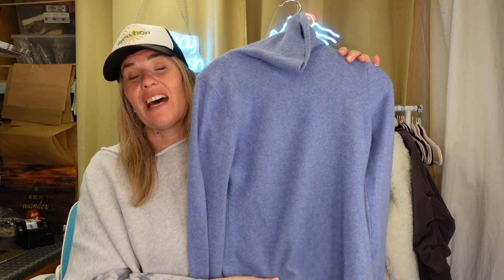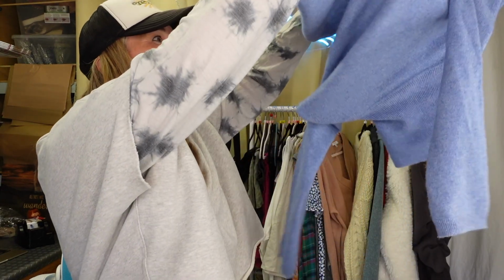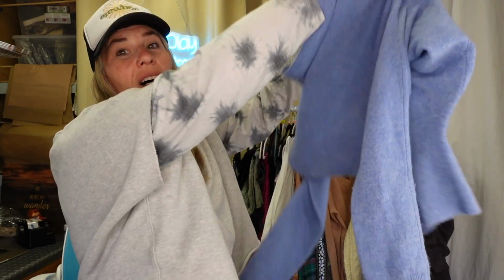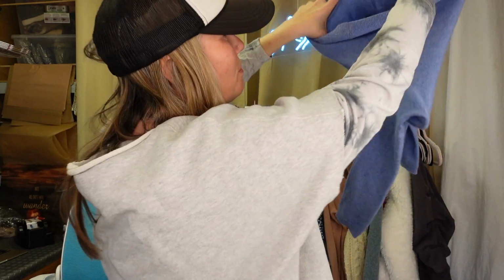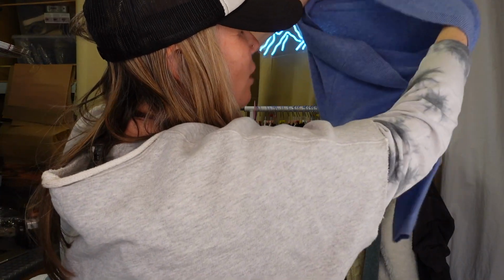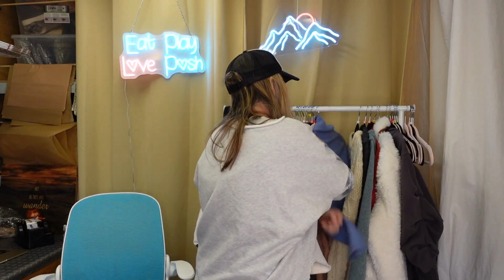Always check your cashmere pieces, and the biggest tip that I have is when you're in the thrift store, don't feel weird about it, but give yourself this bird's eye view, looking up into the piece to make sure that you didn't miss any holes in it. And both of these cashmere pieces are in great condition.